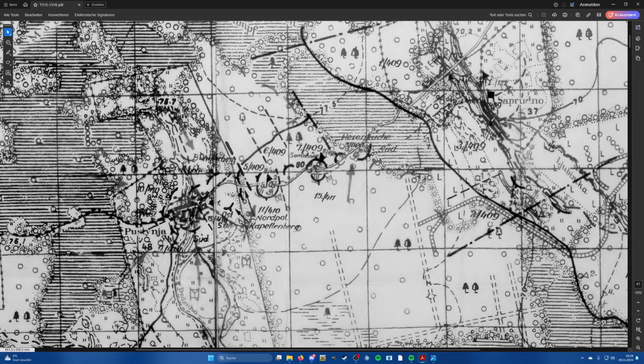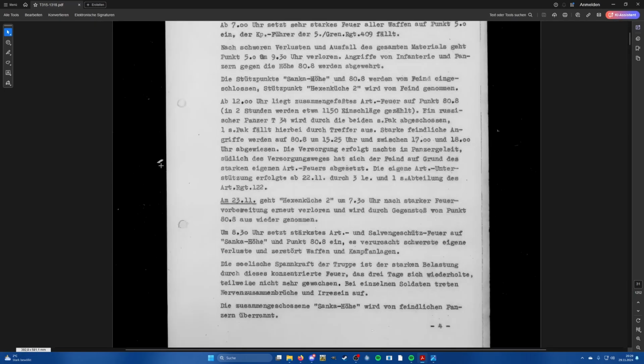One thing to remember, though, is that they got delivered 2 heavy Pak that would have been emplaced here at that point. And as you can see, this Russian attack here, that's probably the one that took the Witch's Cauldron here, coming from this direction, as also marked on the map. So, as you can imagine, it got a bit desperate at point 80.8.